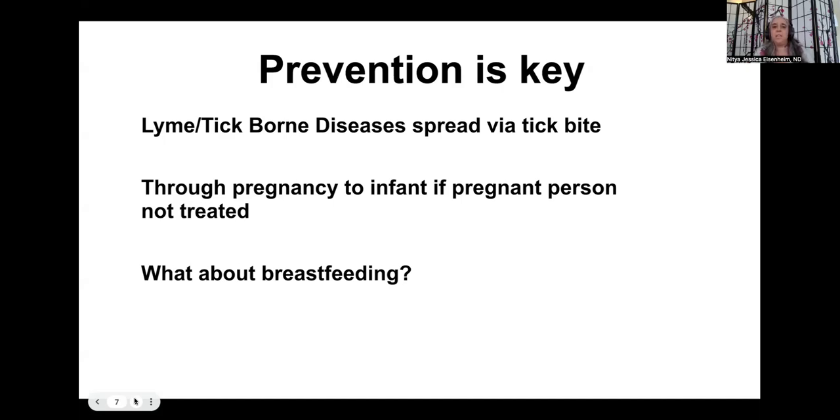You can't use doxycycline. You have to use Ceftin, and you can use some of the herbs, like some of the main herbs that we use, like Japanese knotweed, Smilax, and Andrographis. Even though they're strong, you can use a lot of those herbs safely, but you really need to work with somebody who can guide you on that. And then once you start treatment, you want to start breastfeeding again. We'll go back to that.